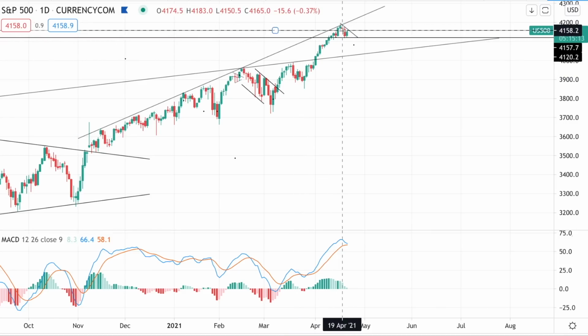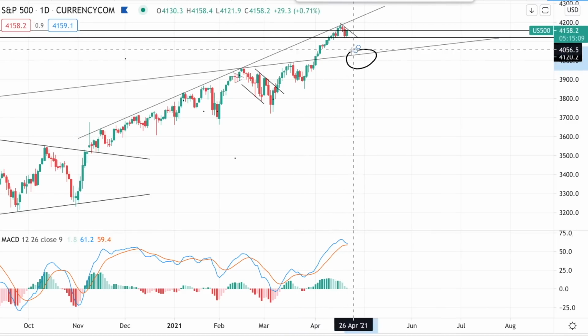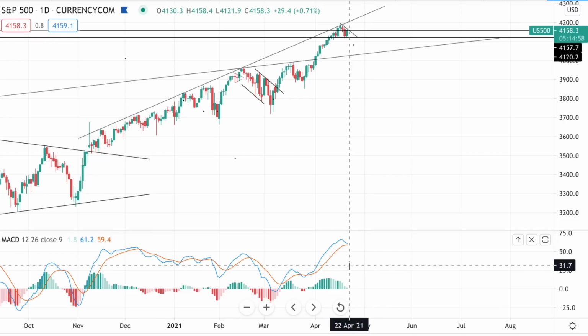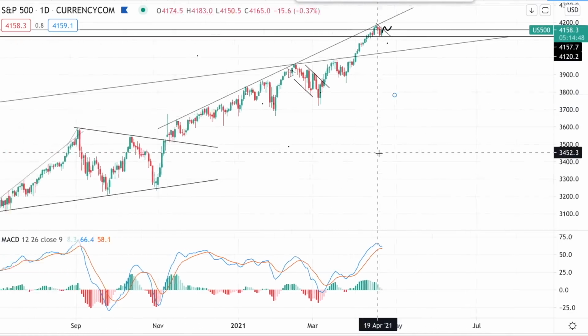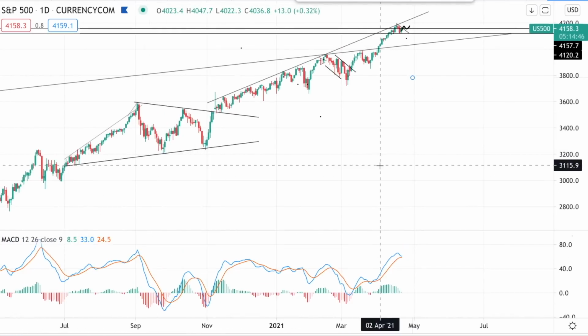That would be healthy, that would be normal, and that would provide some opportunities at lower levels. We prefer that scenario; that's the one we put a higher probability weighting on. But if we break out here, that's a completely different story. I'm going to zoom out just to show you what that looks like.